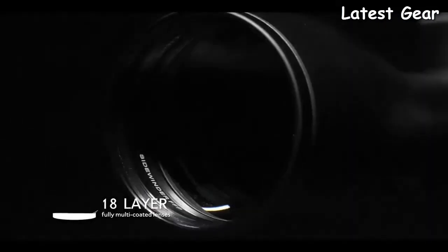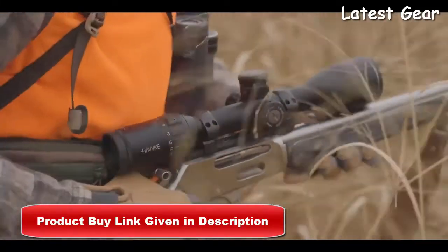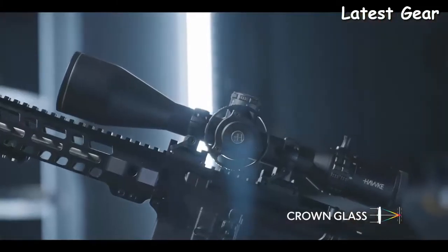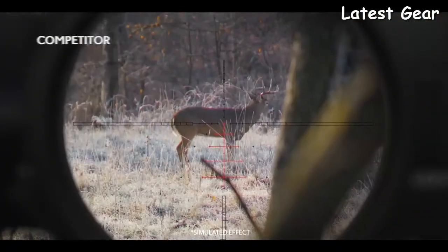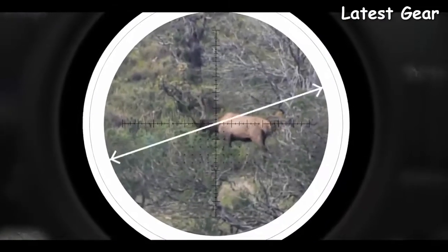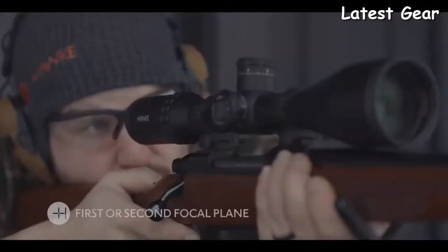18-layer, fully multi-coated lenses allow for the highest light transmission and high-level abrasion resistance, exceeding military standards for hardness and durability. Premium quality, low dispersion crown glass provides stunning clarity and crisp images throughout the entire field of view. The Sidewinder's ultra-wide-angle field of view is up to 20% wider than competitors and allows for more rapid target acquisition on the range or in the field.